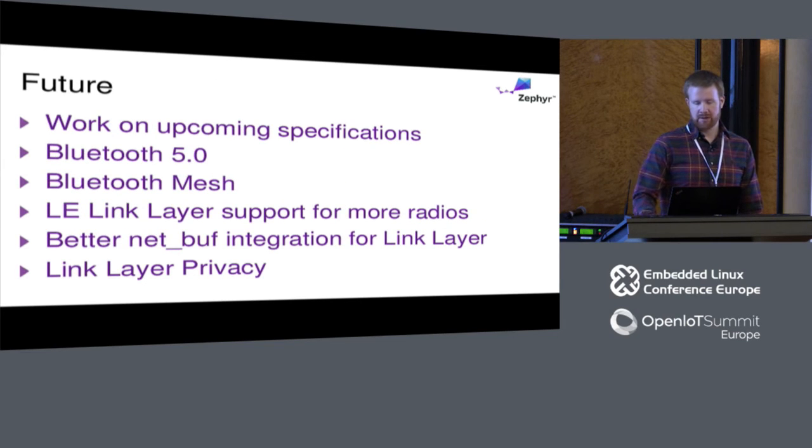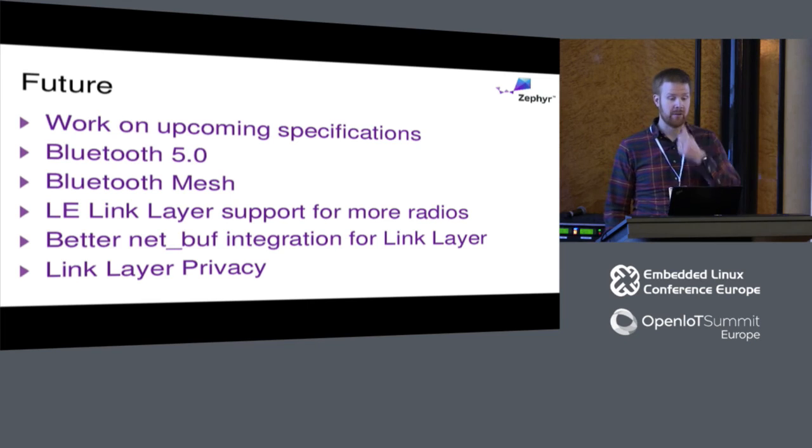So how does it look from now onward? After this conference, I hope we'll be receiving more and more people joining the work to help out. This is a list of some of the things that we are working on, and we welcome help on. We want to make sure that whenever new standards come out, Zephyr supports them as well as possible. So we are working on Bluetooth 5, which is the next Bluetooth specification coming out, and on Bluetooth Mesh, which is also supposed to come out soon.